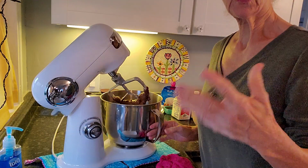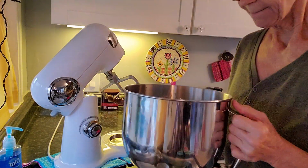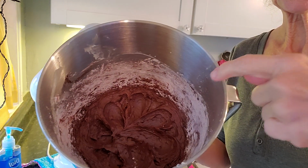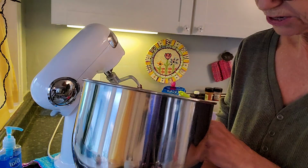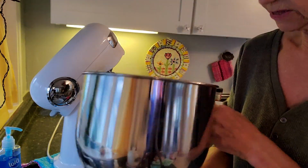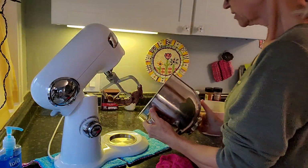Now, normally, if I wasn't trying to show y'all everything, this would be easier to do. But, so you can see, it is mixing the butter and the powdered sugar and the cocoa in there. And it's doing a pretty good job because that white that you're seeing, that's not a thick layer at all. It's more like dust.